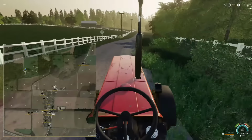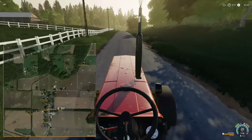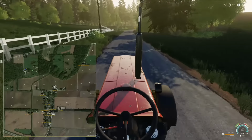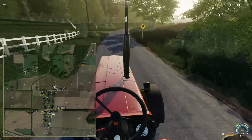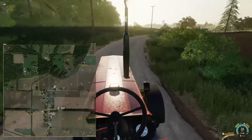Alright, so I'll pop up the map here. Currently we are on our way to field 14. That's where we're going to be going to fertilize. And once we get there, we'll be able to drive up the road just a bit to our next field, which should be field 25 or 26. I forget exactly. I'll double check before we get there.